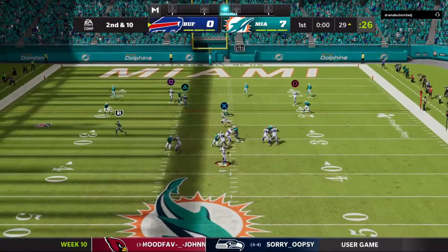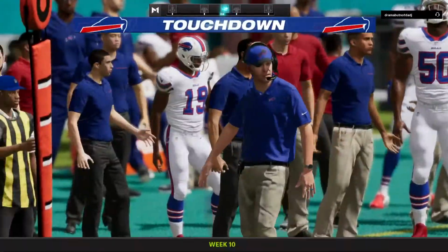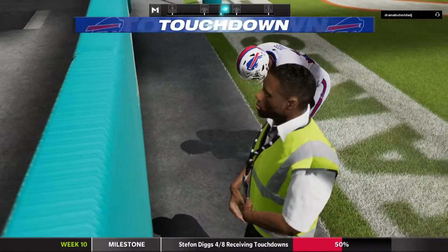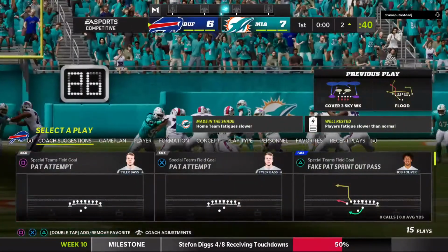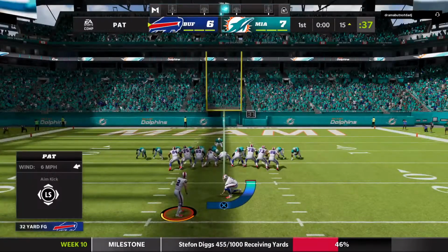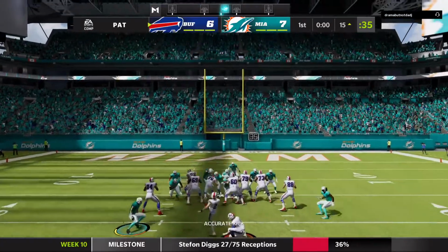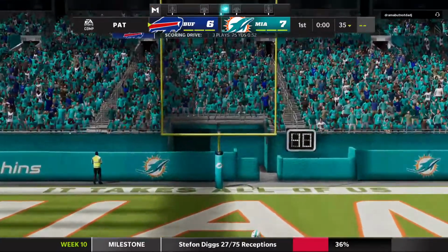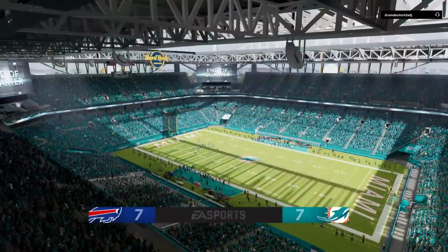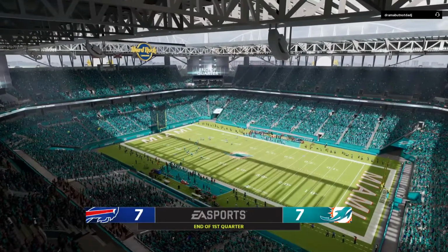Throwing again on 2nd and 10. Allen letting one go deep for the end zone. He will find Diggs in the end zone. Touchdown, Buffalo. Stephon Diggs, his 4th touchdown on the year. And the Bills are an extra point away from tying the football game. Extra point by Bass, up and good. And that will tie our score here in this opening quarter of play. These two teams all tied after 1.